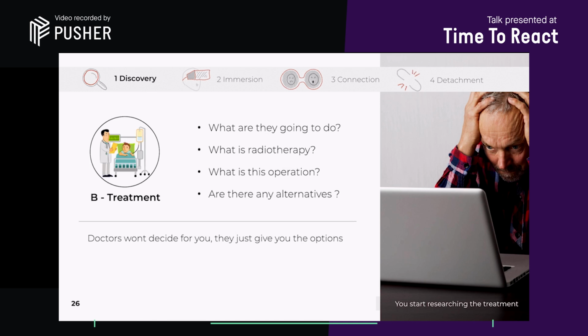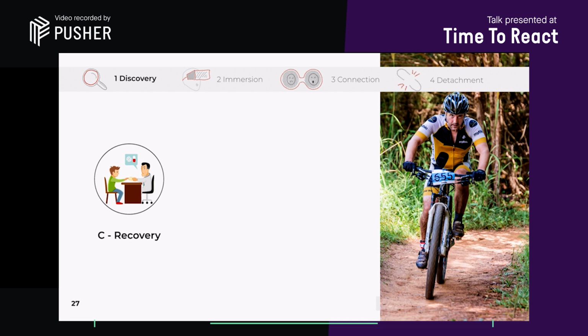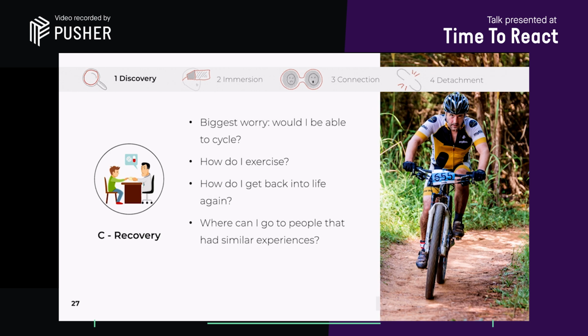have been completely lost. The last stage, recovery, this phase is the hardest to find information on. Adam's biggest worry was, would he be able to cycle again? He had a colostomy, so he had wounds on his abdomen. He was unsure how he can exercise, how can he get back into life again, where can he go to find people that have had similar experiences, and is there a diet he should follow? He really struggled with this.